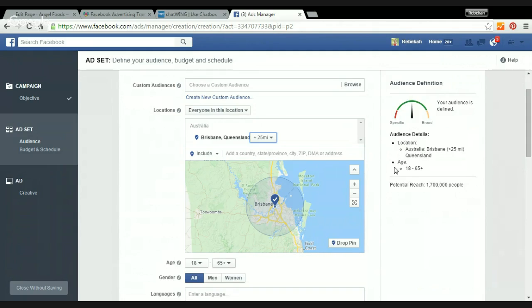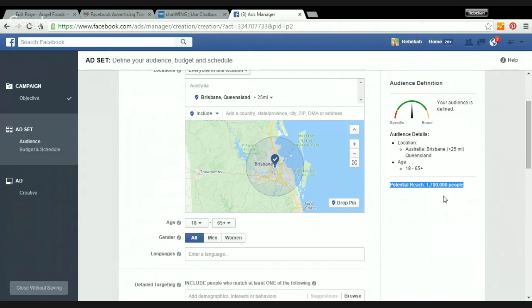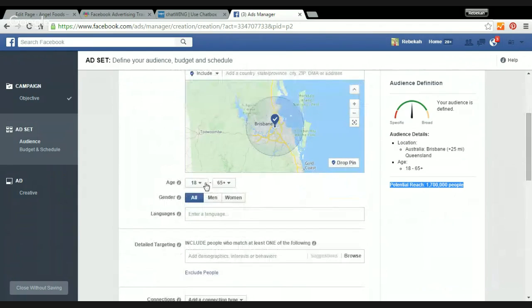If you watch over this right-hand side, as I'm targeting my ideal customer more and more, the potential reach here is going to go down and down. Okay, it's going to get more highly targeted, more niched. The next one you go to is the age, and you think about your target market. Now remember, target market, in Cake Business School, we have a module all about how to identify and nut out who your target market is.